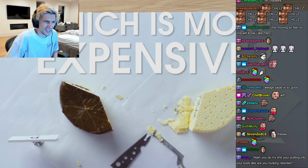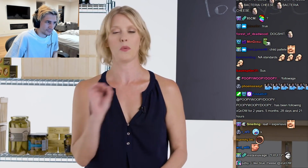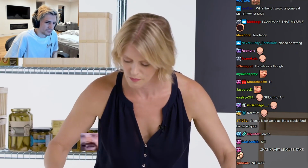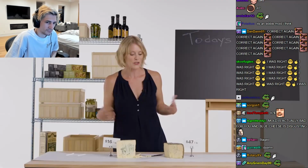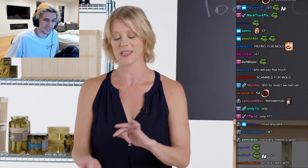I am definitely thinking cheese B is the more expensive cheese, and I think it is a singular cheese that's made only by one farmer in the whole world. That's my guess. So, let me reveal. Yeah. It's also one of the most expensive cheeses I know. So, what makes it a $40, or I've even seen it be $50 a pound cheese versus like a $15 or $16 a pound cheese?